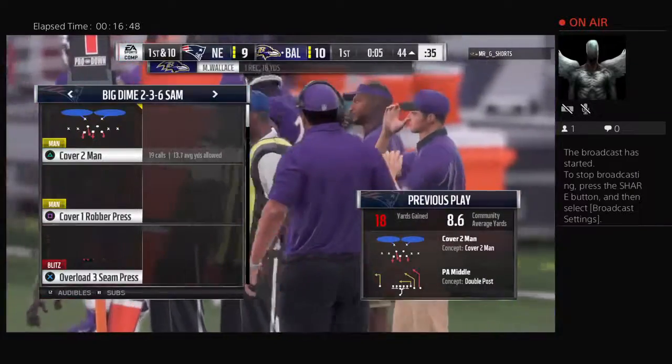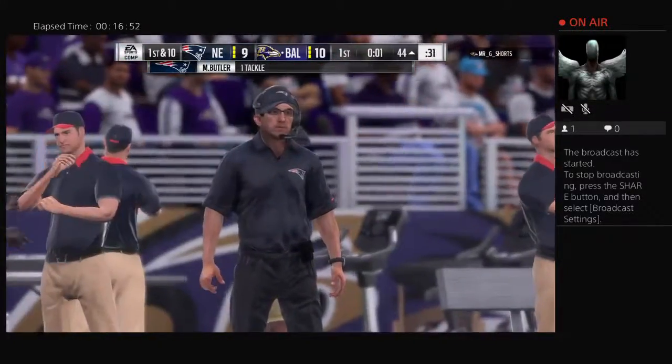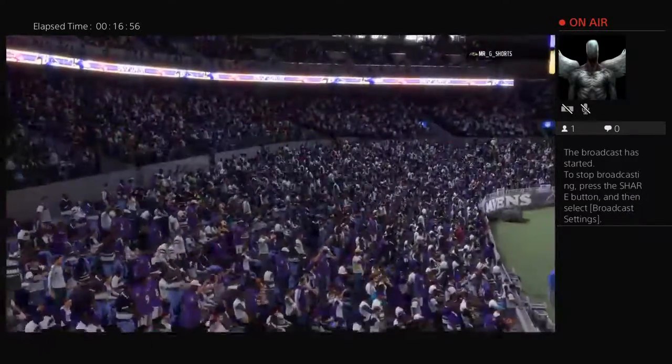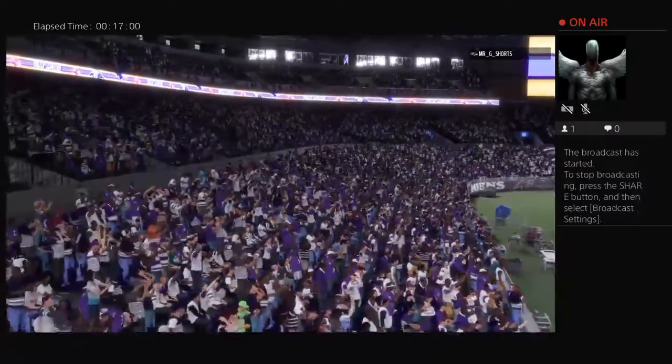A big one there for the Ravens. It goes for 18. Took him 5 tries, but he is able to complete that first pass of the game. And could you hear the exhale all the way up here? Not just from him, coaching staff, offensive line, receivers. Now he's off the schneid.